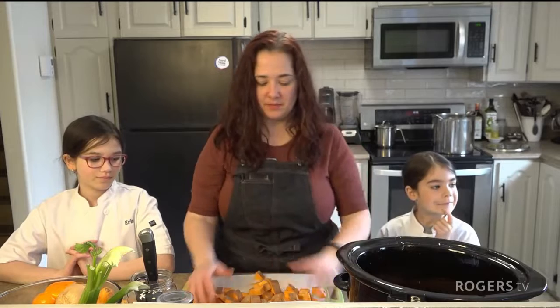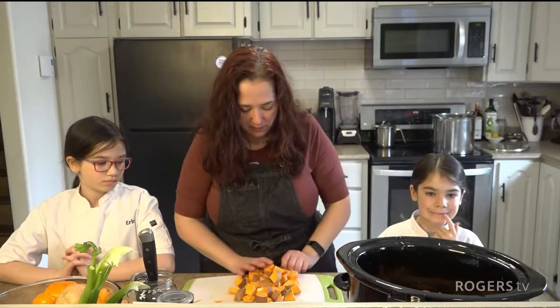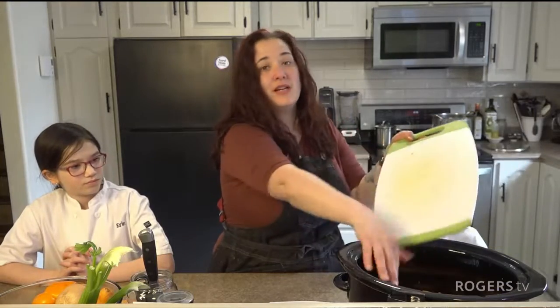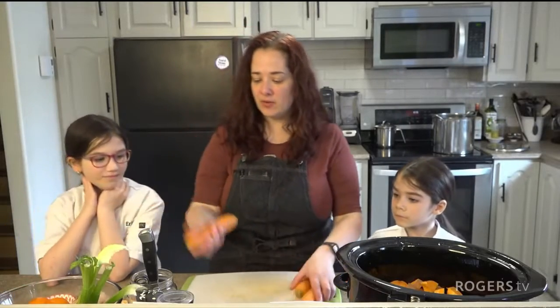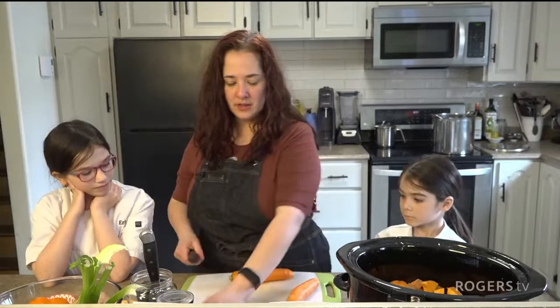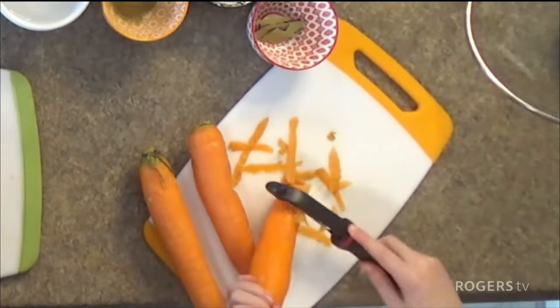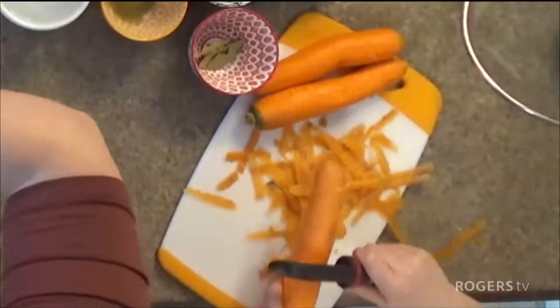Alrighty, so we're going to take our sweet potatoes now and we're just gonna plop those straight in. And this recipe is really easy because literally everything just goes straight into the slow cooker. Next, we've got 1 pound of carrots, which again, I've already washed these. So we're gonna just take the skin and we'll put those aside for my stock later. So we'll just quickly peel these. Actually, if you want, honey, you can peel those. And while she's peeling that, I'm going to cut up 1 small turnip.